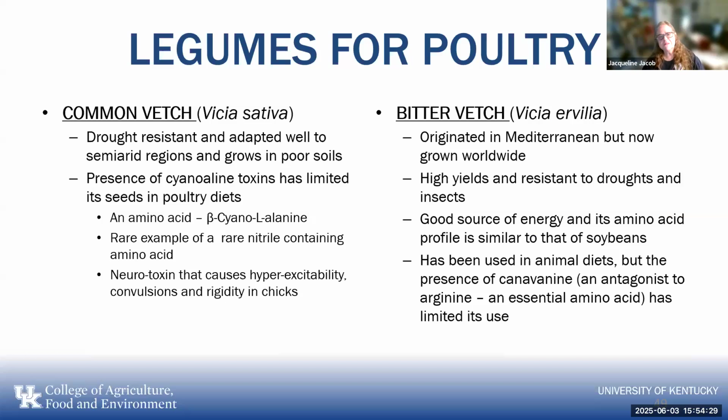Some other legumes for poultry that I have been asked about in the past: common vetch is drought resistant and adapts well to semi-arid regions and grows in poor soils, but it contains cyanoalanine toxins. So you can't really use it in poultry diets, and probably can't consume it either.